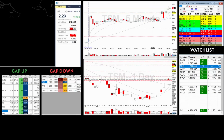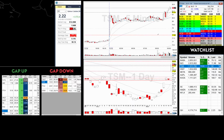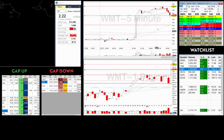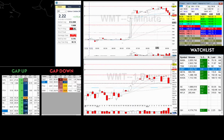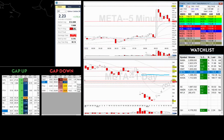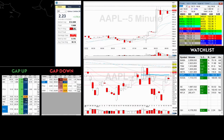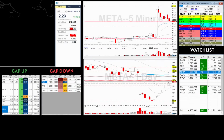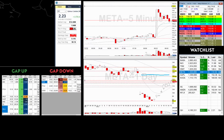TSM continues to break higher here, guys. So this will be a good one for today. A very strong catalyst, Walmart, great earnings, but it's sliding a little bit here. Still up 5.8. So this is still a very strong move for them, breaking out of an area where they've struggled the last couple of weeks. We'll see how that continues there. Meta is doing the overall SPY stuff here. I'm assuming Apple and Nvidia are doing the same thing, but Meta is selling down a little bit more than these other ones. So take a look at that.